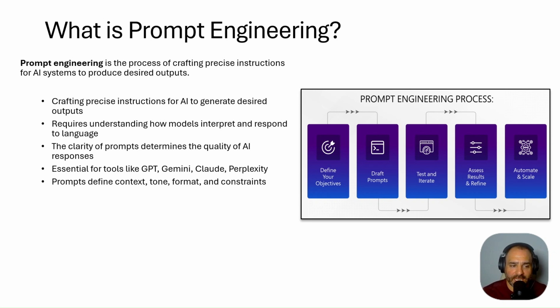Essentially, these tools are built on data, and it has a system of processing your information, and you have to understand how that works to maximize how they work. So here we have a little flow chart, and what you want to do is first define the objective. Define the objective of your AI system, and then you want to draft your prompt.